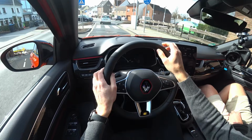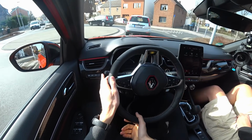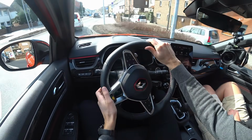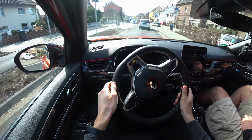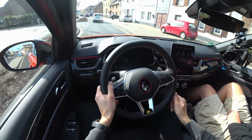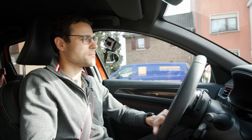Now some more city traffic and still not experiencing any back pain or anything. So again, with the steering, you have to turn quite a lot. Not the most progressive. Once again, easy to steer. Everything relaxed. I think overall, a good rating for our driving part today.